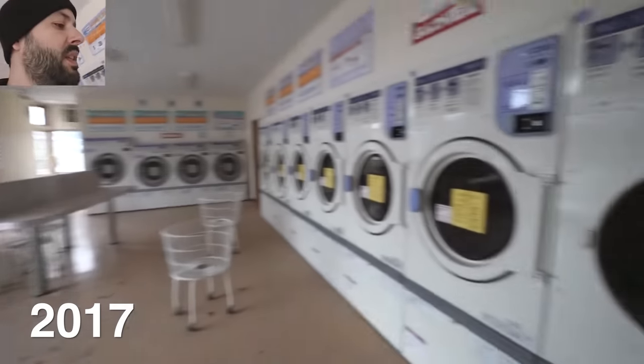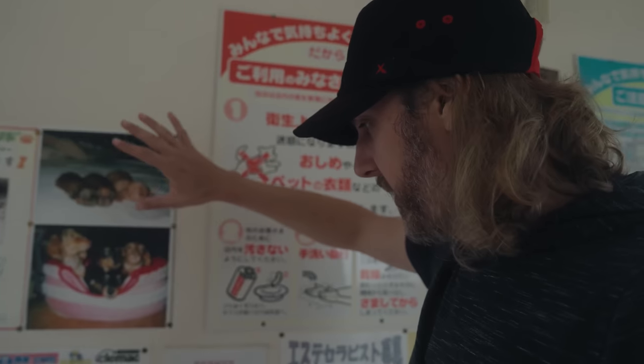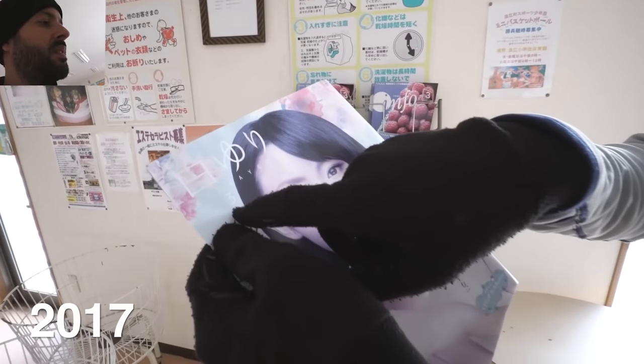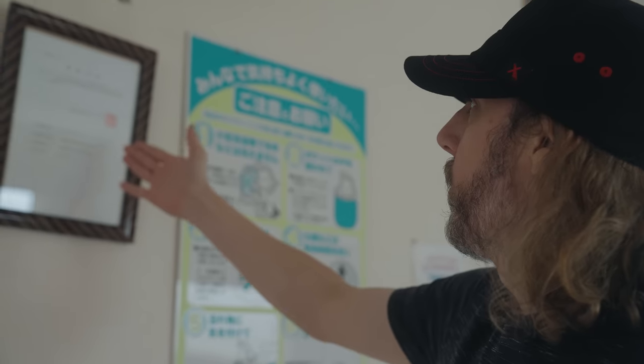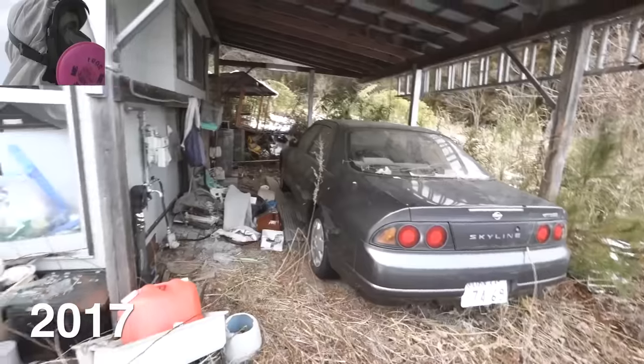And today, it's changed a little. But the truth is, the place still exists. And I think that in a year or two, there won't be anything left. Maybe some houses, a hotel. They've taken everything down, but they've still left the posters. It's really the same posters we saw several years ago. It hasn't changed. And the certificate that they're fit to open a launderette is still there.